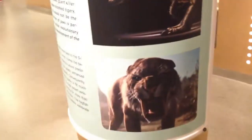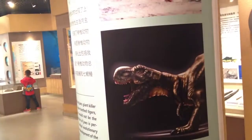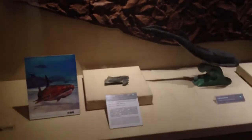The hagfish and the lamprey, huh? Saber-toothed tiger, big old dinosaur, and white shark. Great white shark. Cemetery for placoderms. Big old fish.